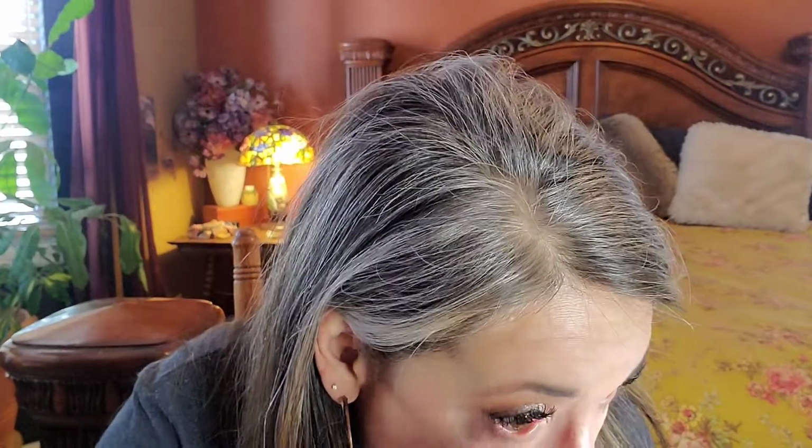Now, this color is fair beige. So it's pretty brightening for me. So it's a good concealer as well as a brightener.